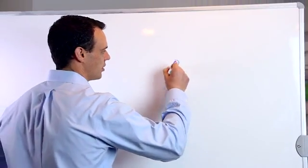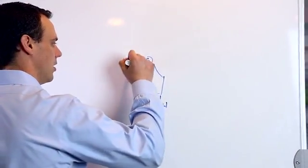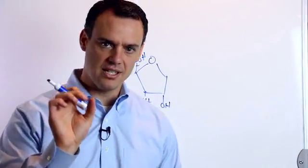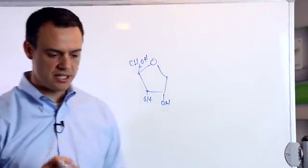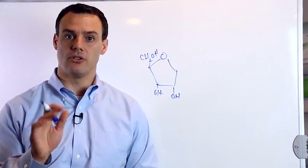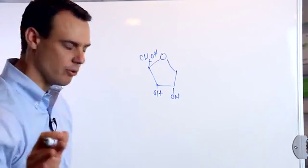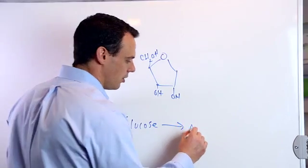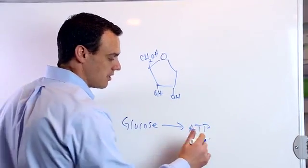So I'm actually just going to draw the ribose molecule. Again, this is a monosaccharide, similar to fructose and glucose, easily recognized by our cell. Ribose, in difference to glucose and fructose, is not necessarily utilized for energy, but it is actually the energy backbone. If we remember, I talked about how glucose enters the cell, and the cell will then utilize the energy in that glucose molecule to make ATP.